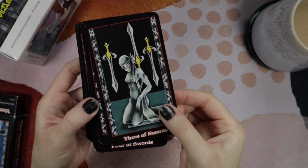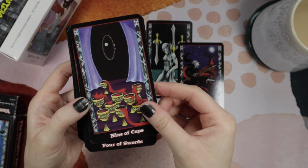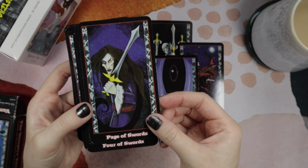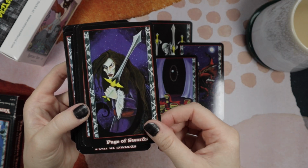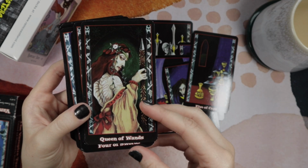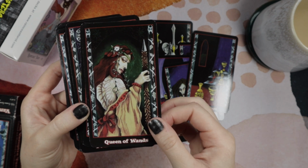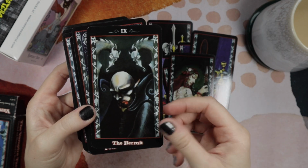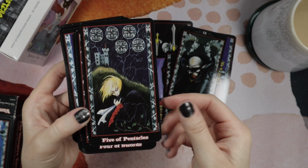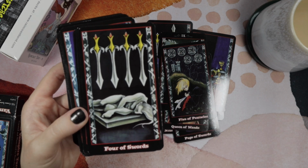But I'm obsessed with this. I think the artwork is so cool. I'm definitely going to play with this more in autumn, Halloween time because it's all dark and grungy. But I just love the art style. I feel like it's so good for vampires. It's dramatic. I love the queens in this deck. I think they're just amazing. But it's really dark and moody and everyone's a bit spiky and gaunt and unwell looking.